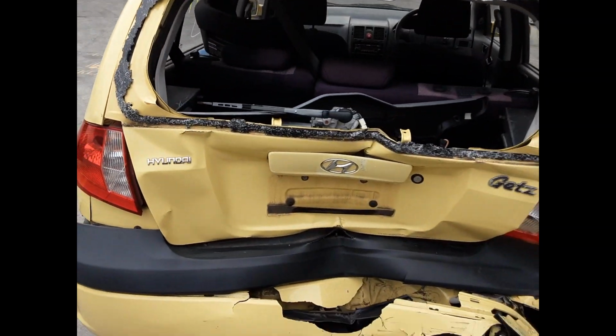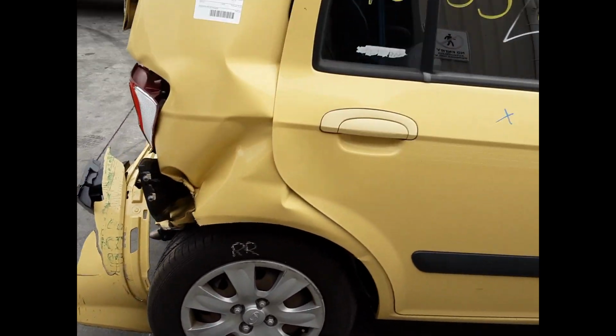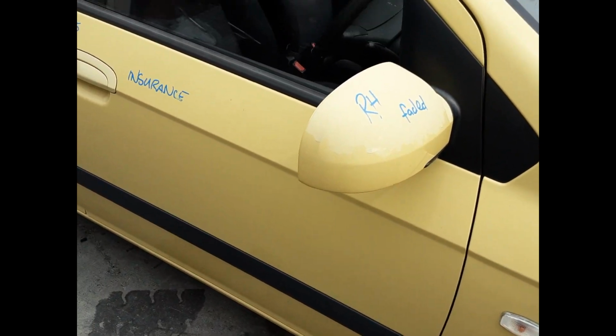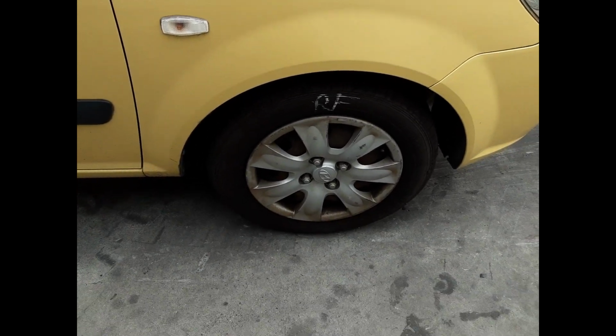Unfortunately nothing has survived on the rear end. Right hand rear 14-inch steel rim with a good tyre, right front door has one small dent, right power door mirror has faded paint, right guard appears to have no damage, and a right front 14-inch steel rim with a good tyre.